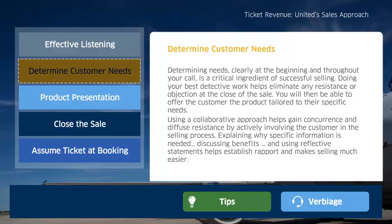Using a collaborative approach helps gain concurrence and diffuse resistance by actively involving the customer in the selling process. Explaining why specific information is needed, discussing benefits, and using reflective statements helps establish rapport and makes selling much easier. Let's take a look at some tips to determine customer needs.